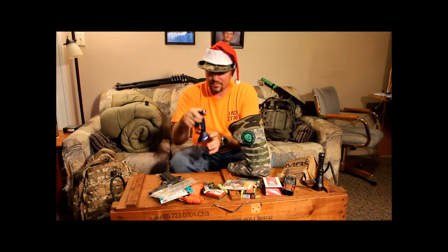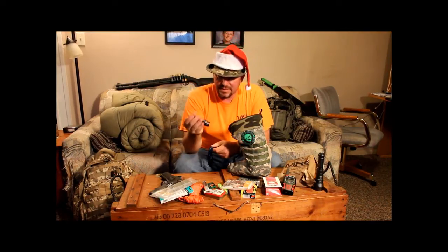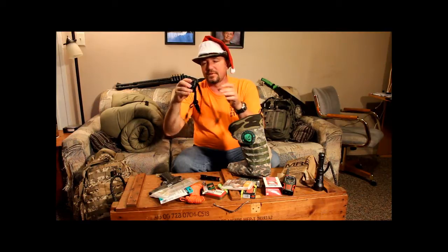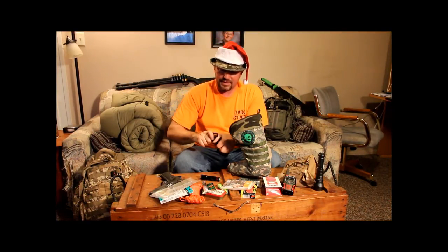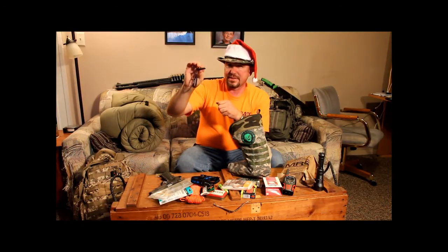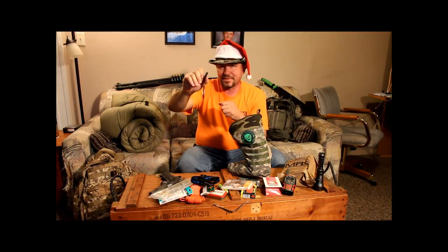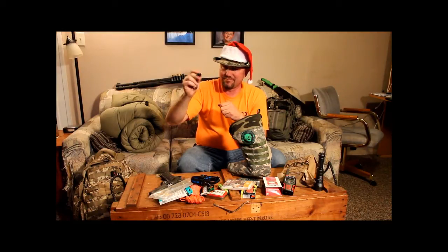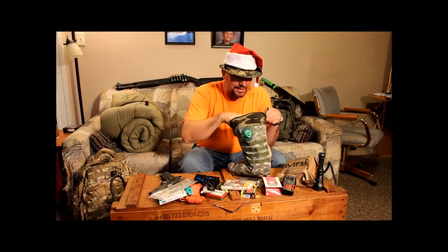Lights. Never have too many lights. If you're a prepper, it doesn't matter, it could be a flashlight like this. Headlamps, we love headlamps. Another thing we really like are these little keychain lights. Don't take up much space, they're pretty inexpensive. We love to put these on everything from zipper pulls, belts, hats, every kit. We love these. See what else we got in here.